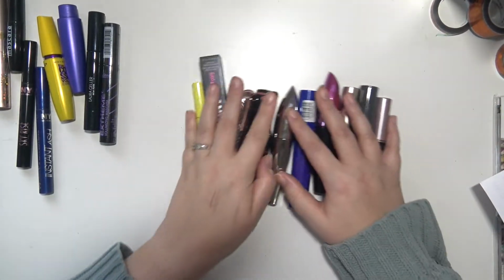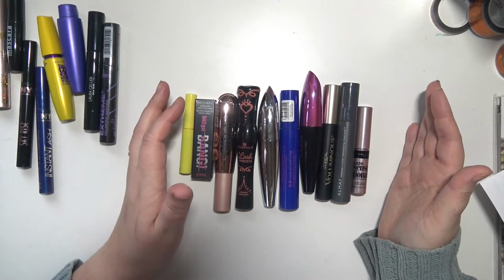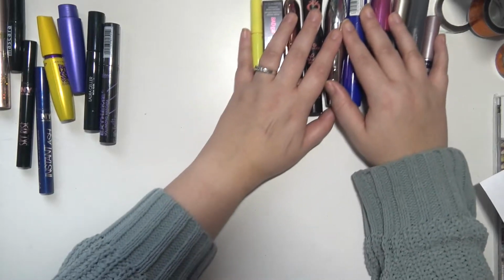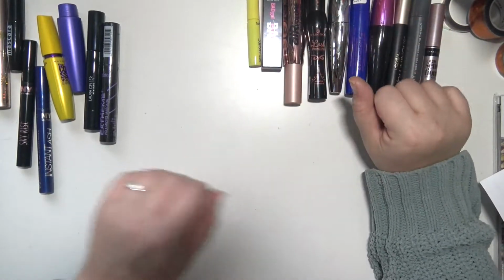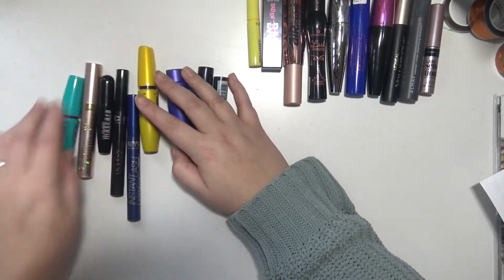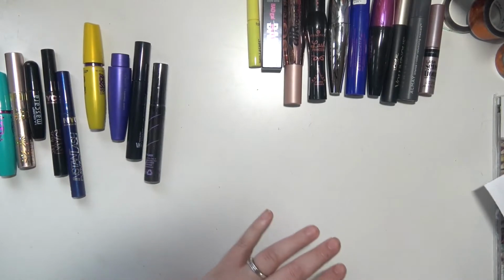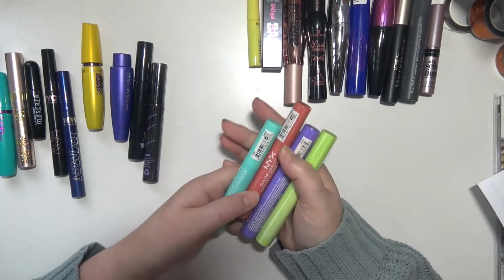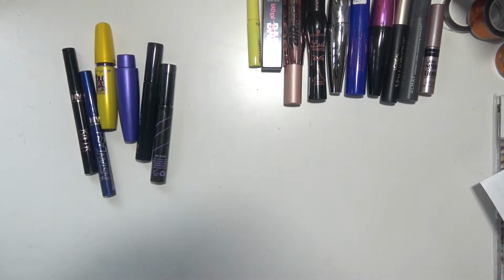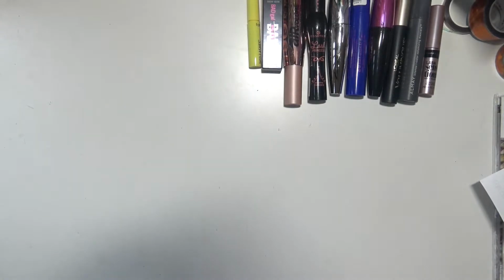10 mascaras, which might sound crazy, but you know, why not? I want to use them all. And then I'm getting rid of 10. So I'm keeping 10 and I'm getting rid of 10. And then I have my 4 colorful ones that are going in my Maybe. So awesome. I feel very accomplished. I really didn't think that was going to go that well.